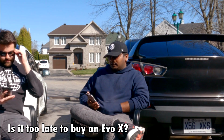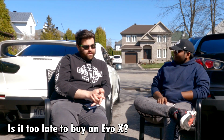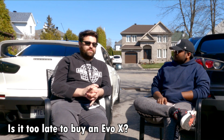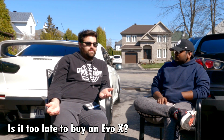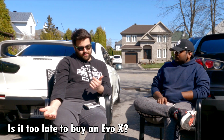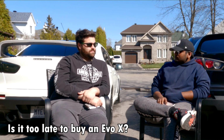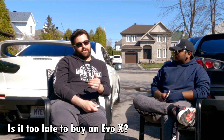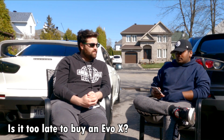Is it too late to buy an Evo? I would say it's not too late to buy an Evo, because if we once again look back at the R32 Skyline, the Evo prices have no reason to go down. There's only going to be more people that want them, and there's only going to be less Evos on the road. So if anyone's watching and they want an Evo, they should buy it. If anybody wants an Evo, now's the time to buy an Evo.